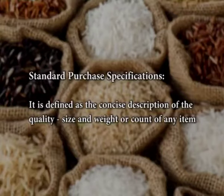When the goods are delivered, the written specifications serve as a check that the delivery is exactly as ordered. These carefully written descriptions of every item to be purchased is known as standard purchase specifications. It is defined as the concise description of the quality, size and weight or count of any item.